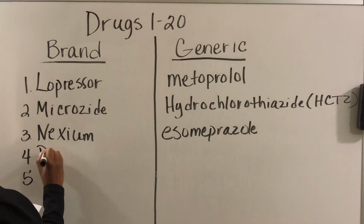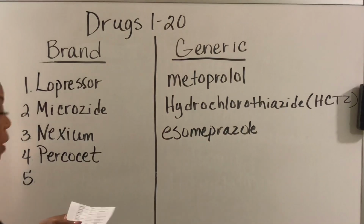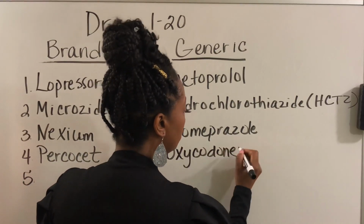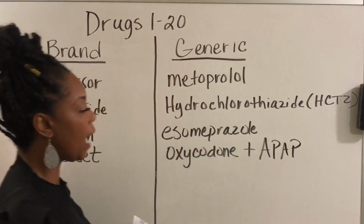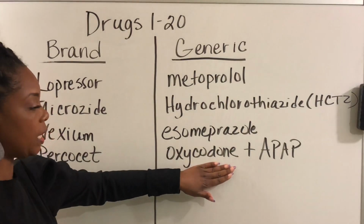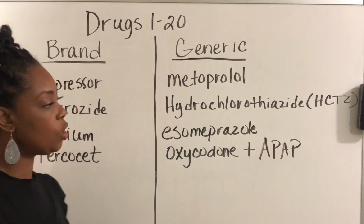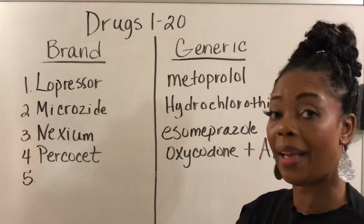Number 4 is going to be Percocet. Percocet, okay? The generic name for Percocet is oxycodone plus Tylenol. So Percocet is the brand name. The generic name for Percocet is oxycodone plus Tylenol. APAP stands for Tylenol, acetaminophen. And that is going to be used as an analgesic, which also is used for pain.